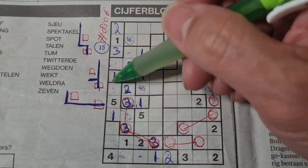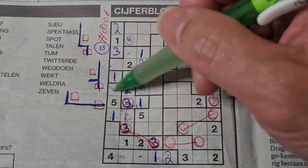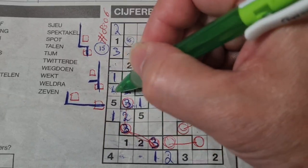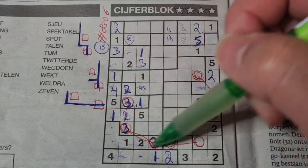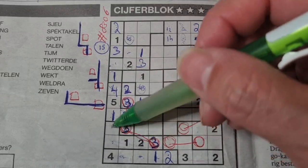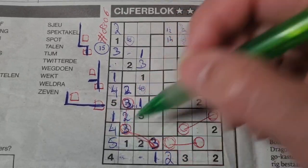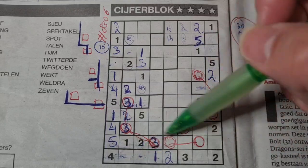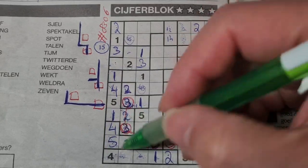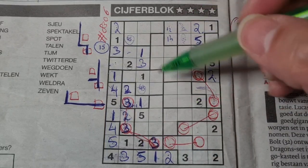2 numbers left in this area for numbers 2 and 4. We have a 2 there, no 2 there. 2 should be here and a 4 goes there. 2 numbers left in this L-shaped area for numbers 4 and 5. 4 and 5, we have a 4 there, no 4 there. 4 should be here, 5 goes there. 2 numbers left in this area for numbers 3 and 5. 3 and 5, we have a 3 there, no 3 there. 3 should be here and a 5 goes there.